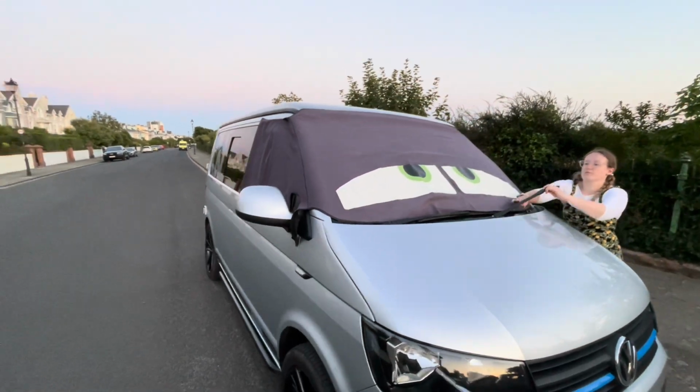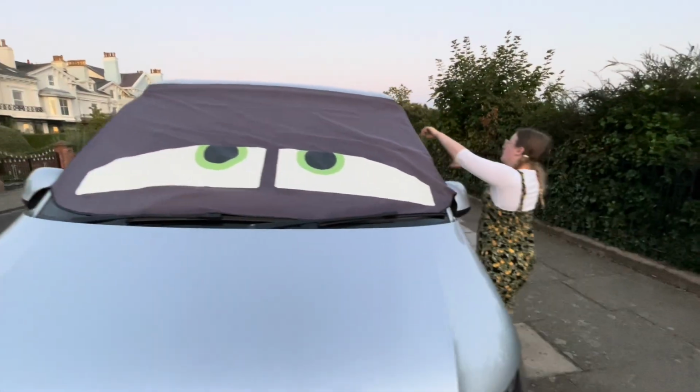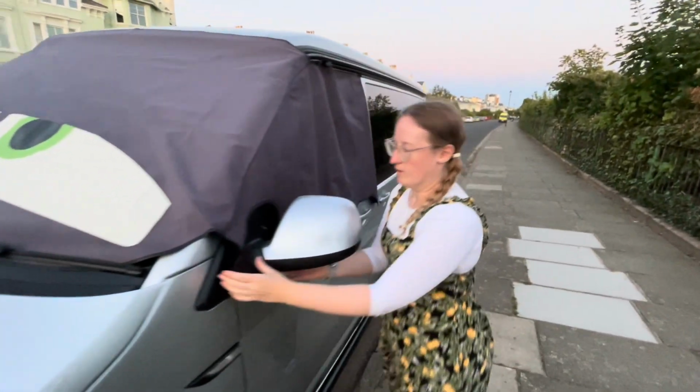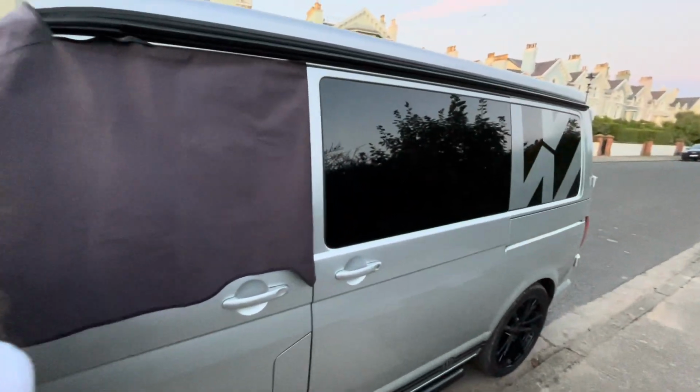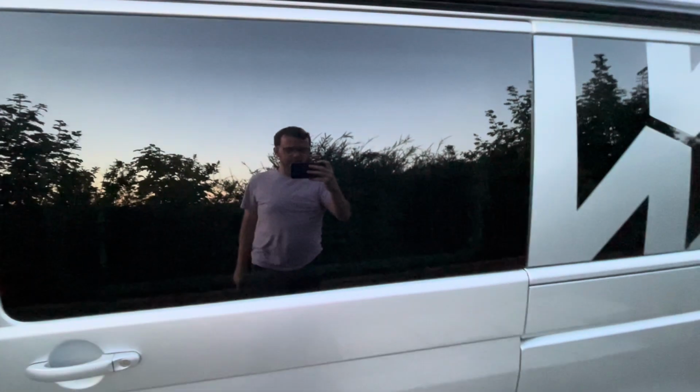So here is our first stealth camp, complete with windscreen cover. Curtains drawn. These are blackout windows anyway, aren't they, actually? Yeah, blackout windows. Curtains from the inside.